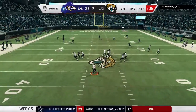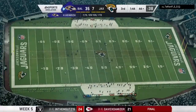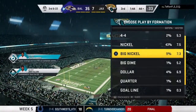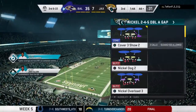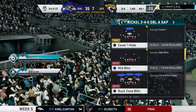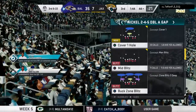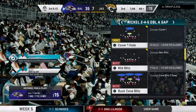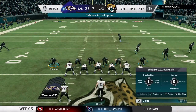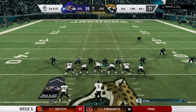He'll look to throw. And that'll be incomplete. An incomplete pass on that last play, and that means they'll need to come up with something here on third down.